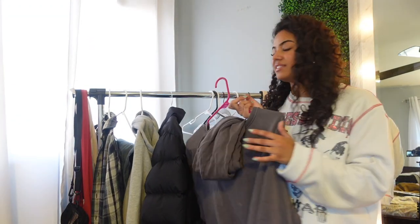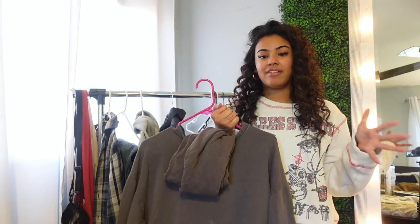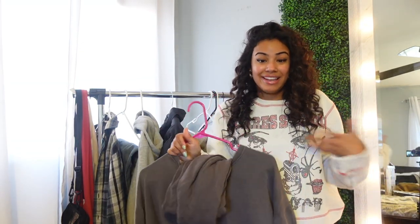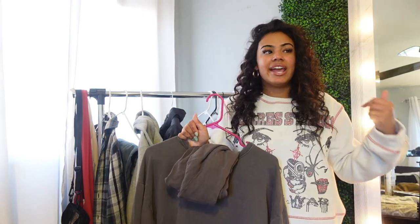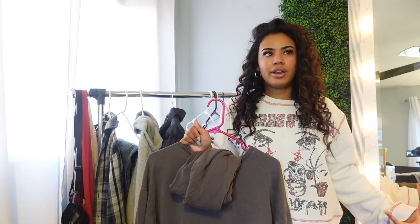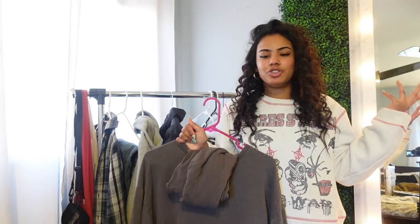All right, next is actually a set. So sets are really, really good to have in your closet because it's an outfit as it is. A set is just an outfit. And with sets, you can style them and you can layer them and style them however you want because you already have the top and bottom. Now you can add more stuff to your set, just shoes, jewelry, a jacket, anything like that.